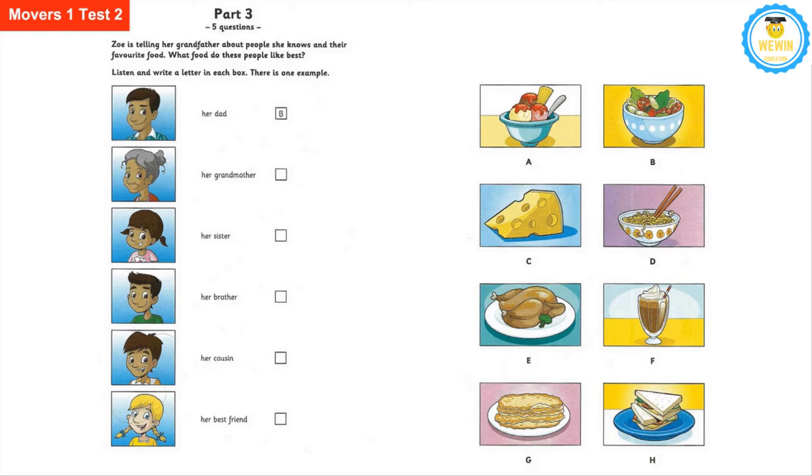Four. I know your little sister doesn't like eating lots of things. That's right. Sometimes she doesn't eat the food Mum gives her. That's naughty. Yes, but she always wants me to give her cheese. She loves that. That's her favourite food, then. You're right, Grandpa.